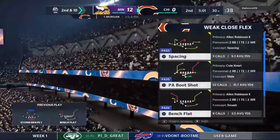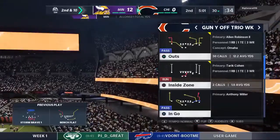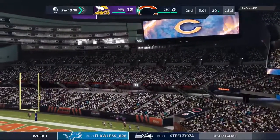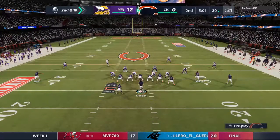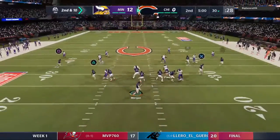And he just gets rid of it, throws it away. The wise move there, looked like nobody open. Now 2nd down. I tell you, Brandon, this defense is playing with some confidence. Haven't allowed a point yet. Flying to the football. I'm telling you, it's almost 11 to the ball on every snap. Another nice job there to force an incompletion.